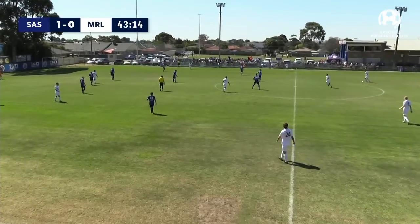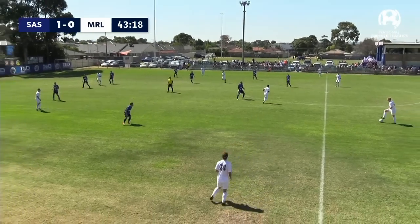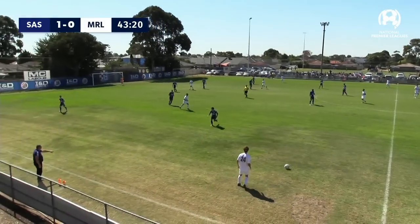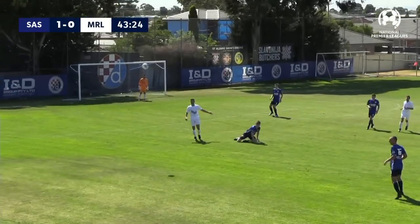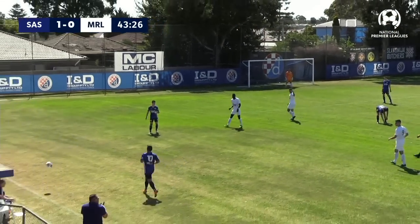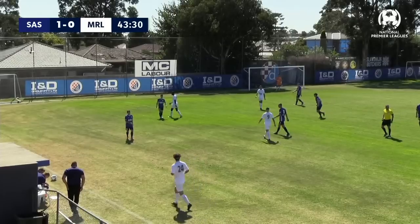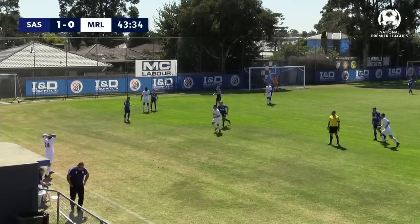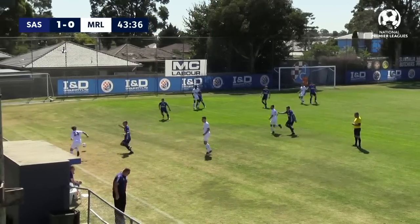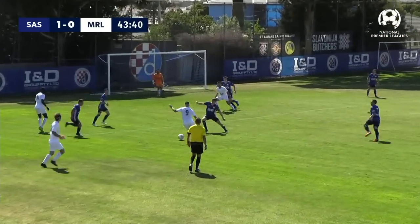Finds Constantinides. Moreland sharing the ball around the park. Comes out to Higham. Higham looks for Jacob Colosimo, who's taken more of a central role and pushed Apai Okuno out to the left wing. So Moreland with a completely different front three setup to what they started the match with.